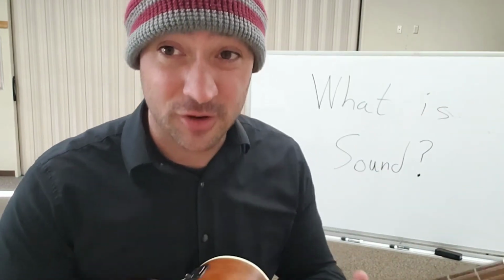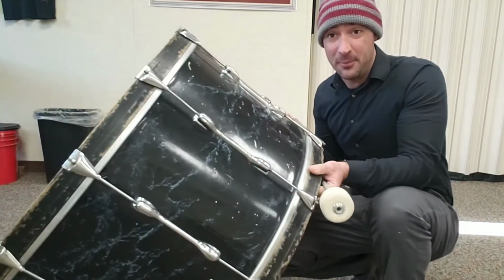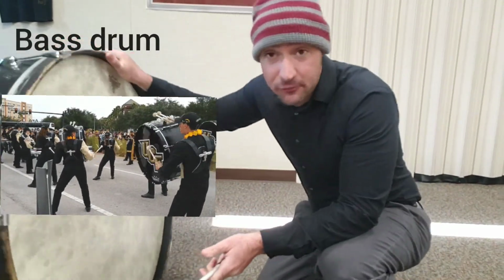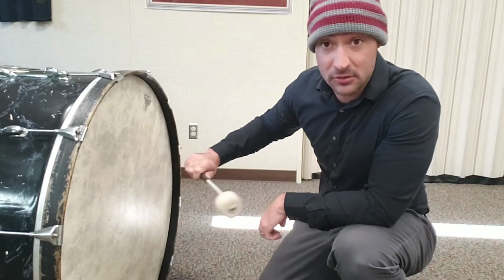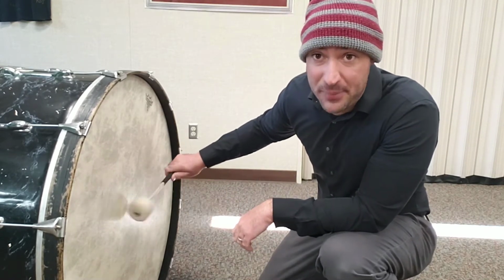Why don't we look at some percussion instruments as well? We've got our biggest drum here, the bass drum. And you'll guess, just like the tuba, it's very big, which means it's probably going to be pretty low, right? Let's take a look. And it is. It's our lowest drum, the bass drum.